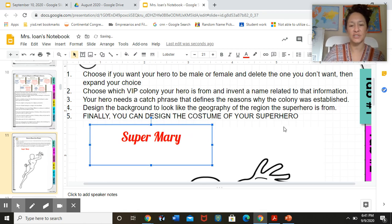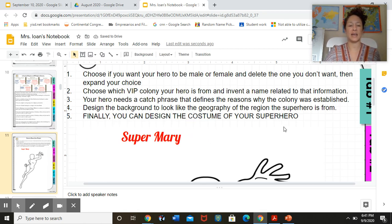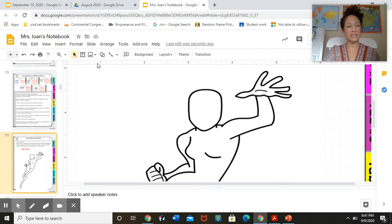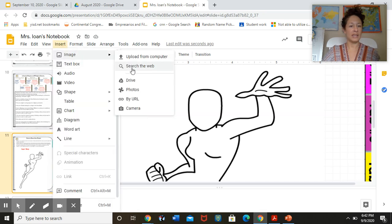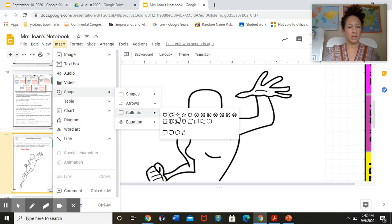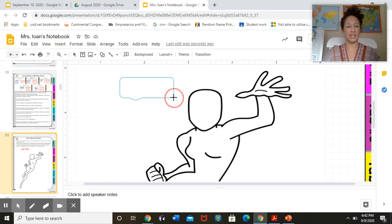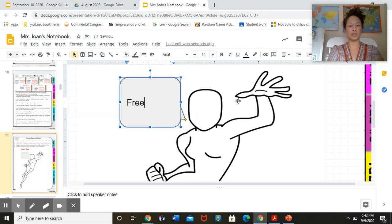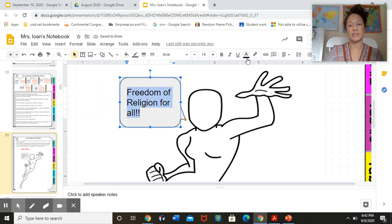2, your hero needs a catchphrase that defines the reasons why the colony was established. So catchphrase is when somebody says something that is very notable. So I can go back to my notes and see that Maryland was established for religious freedom. So I'm going to insert here a speech bubble so that she can say a catchphrase. And again, don't use my example, okay? I'm going to put here freedom of religion for all. So that's what my superhero is going to be saying.